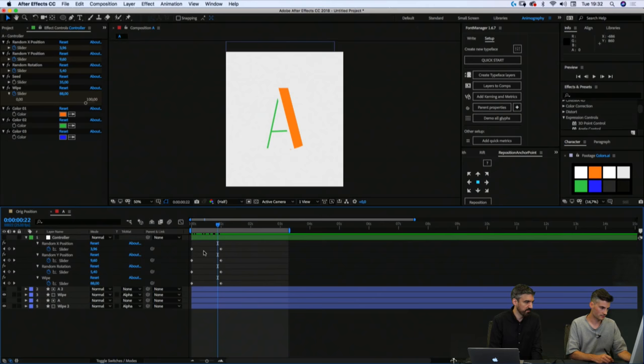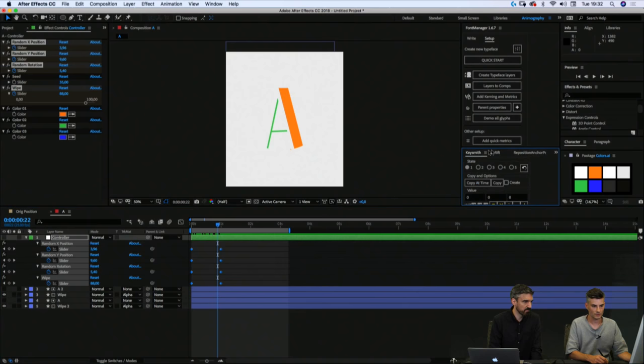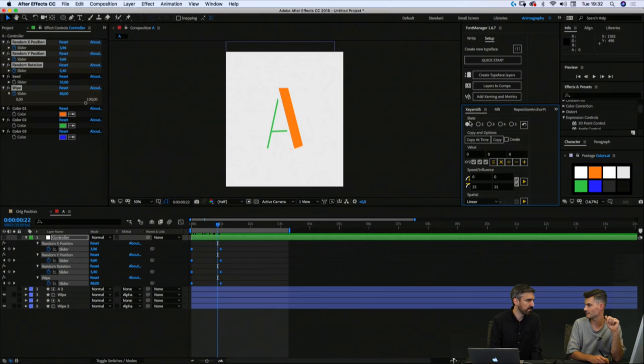Let's ease these a bit. Okay. So this is where Keysmith comes in. Keysmith is more for easing. Yes. So you don't use F9, this type of stuff. No.